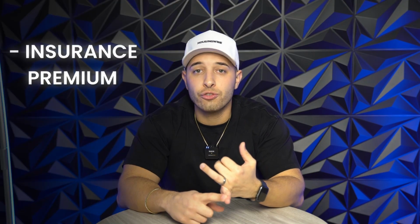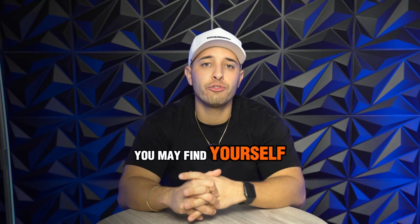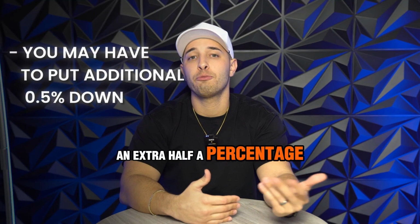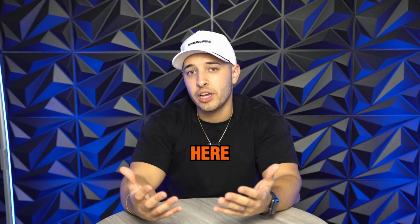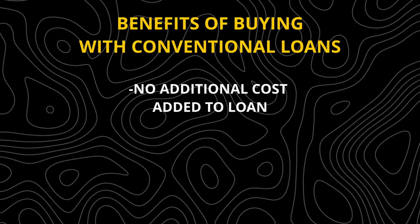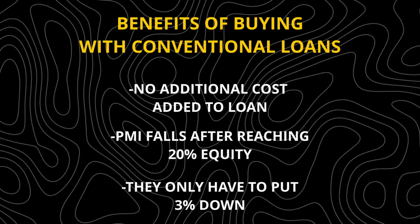It does have an added insurance premium on it, right? It has a forever mortgage insurance premium that you're paying on a monthly basis that never comes off. And on top of that, you may find yourself that you have to put an extra 0.5 percentage point down. Now, first-time home buyer, if they're going regular conventional here, they don't have additional costs added to the loan. The PMI does fall off after they've reached 20% equity, and they only have to put 3% down.